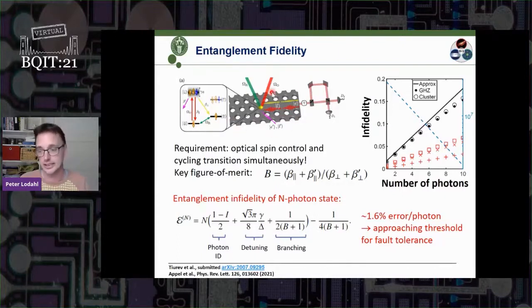And actually, the photonic crystal nanostructures have this inherent asymmetry, so you almost get a large branching ratio for free. If you analyze the entanglement infidelity for an n-photon state, you can write up an expression like this, and you will see that this branching ratio enters, and you need that to be large. There are other error mechanisms as well. There's a detuning of a fourth level here that you want to be detuned far away. There's the indistinguishability of the photons. If you put that all together, you get an estimated 1.6% error per photon, which interestingly is starting to approach the threshold for fault-tolerant measurement-based quantum computing. So there's really a way forward to produce these multi-photon entangled states deterministically at high rate with these quantum dot sources.